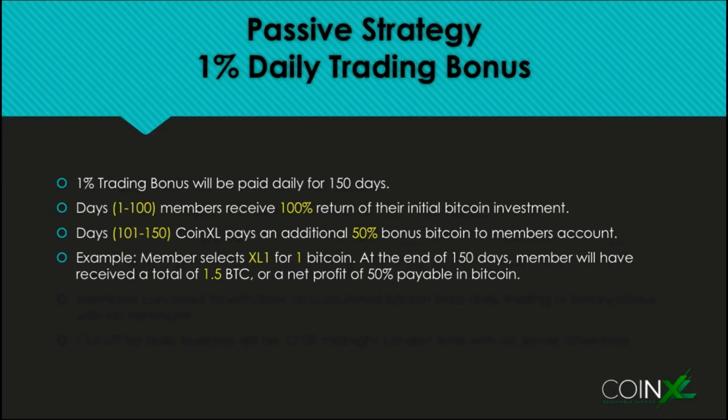So as an example, if a member were to select the XL1 plan, which is for 1 Bitcoin, at the end of 150 days, that member will have received a total of 1.5 Bitcoin in return, or a net profit of 50% payable in Bitcoin.